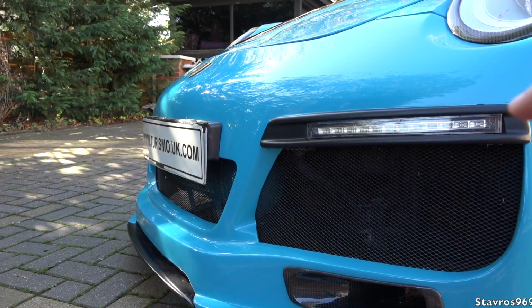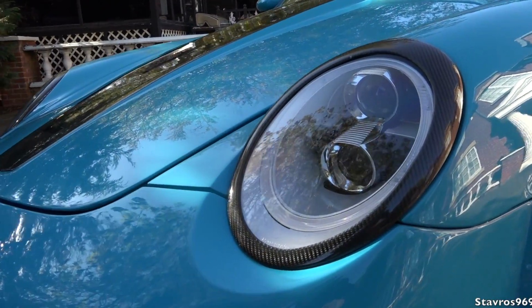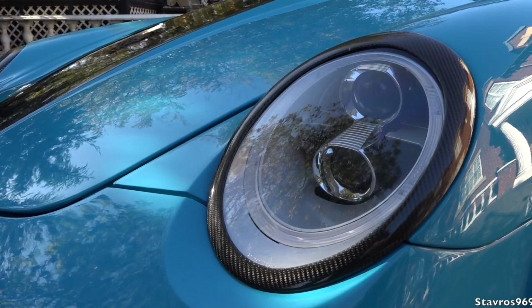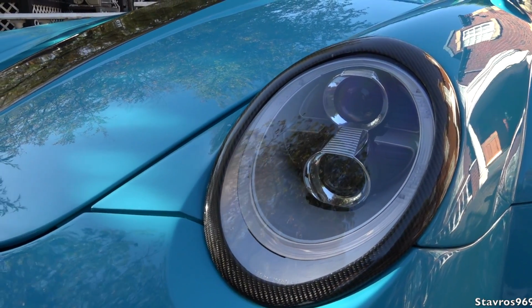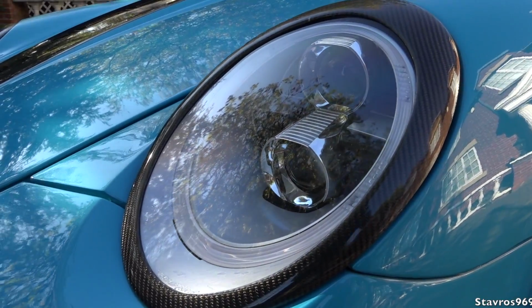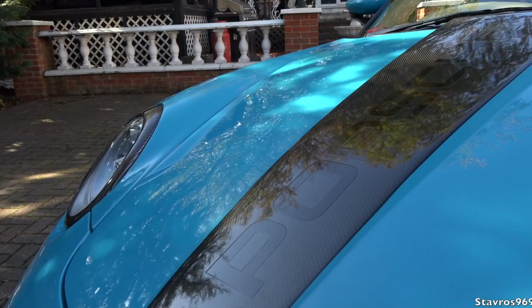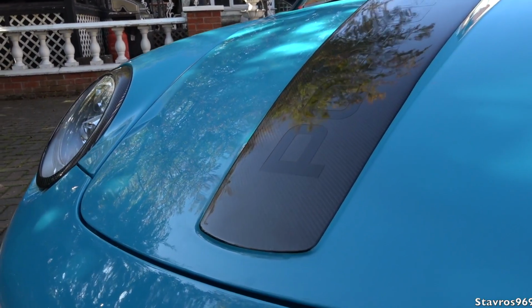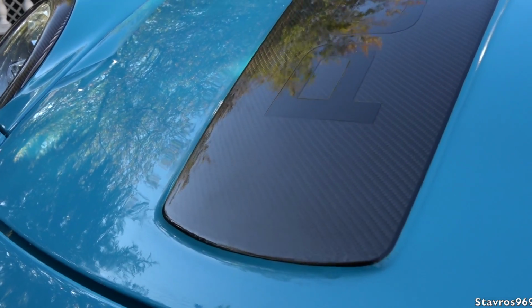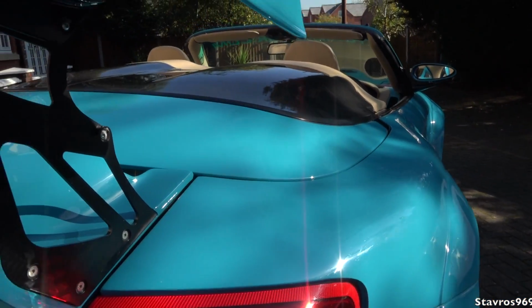And you've got the LED lamps here. The LED DRL lights. The headlights are the 997 style fitment, but with the 991 style, so they've got the halo rings on there. Yes, and the carbon fibre surrounds. And carbon fibre all around, yes. Okay, we've used the 997 bonnet with the carbon fibre bonnet vent. Yeah, all carbon there. We have new wings, which are flared and incorporate the wider arches.